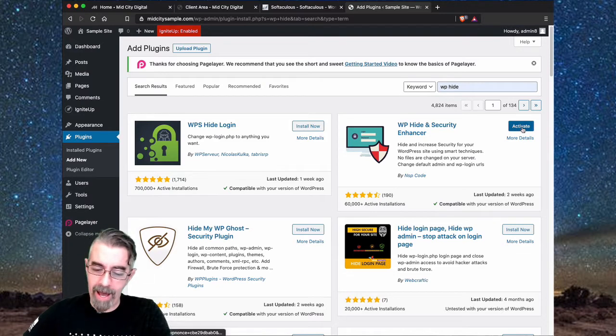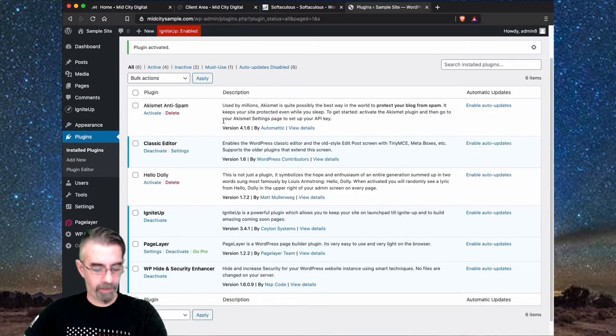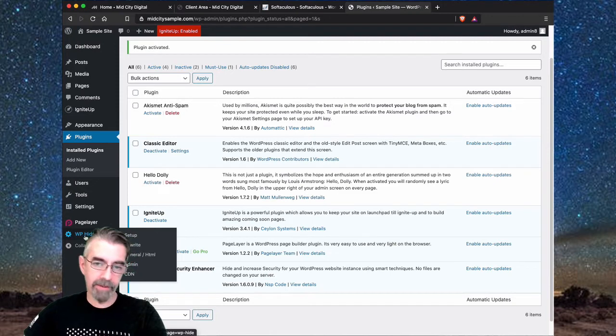And let's hit activate. So now once you've installed and activated that, you'll see it pops up here in your plugin list. And then let's go over here on the side. You've got WP Hide in this menu on the left hand side.